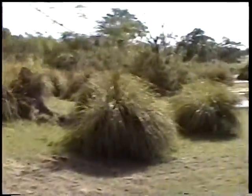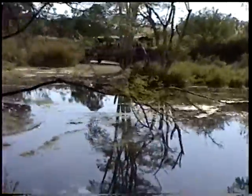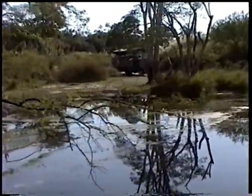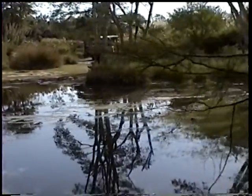Hold on, Wilson. Okay, you can go ahead now. Keep a lookout for it. Roger, Wilson, then opening up between those trees there. Looks like there's some rhinos lying down back there.